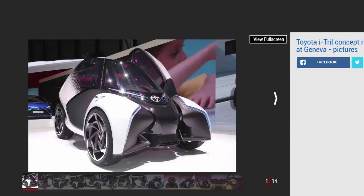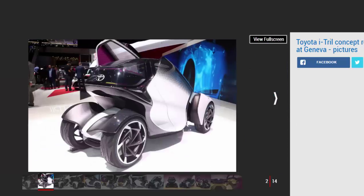The i-TRIL is a fully electric three-seater, with a 1+2 layout. It features Toyota's active lean technology, as seen on the previous i-Road show car, and is designed as an alternative to everything from city cars to small hatchbacks or even motorcycles. The concept is 3,000 mm long, a full 60 cm shorter than a VW Up, although the i-TRIL's front track is just 1,200 mm, or around 40 cm less than the width of Volkswagen city car.